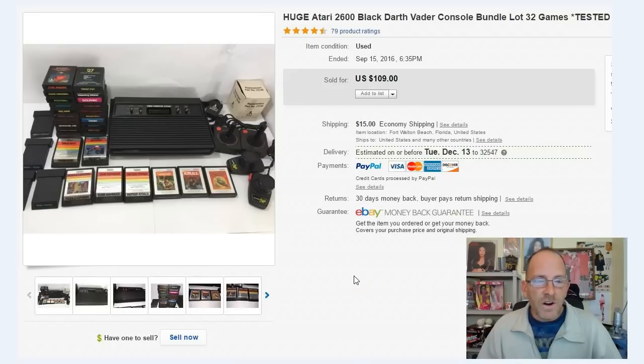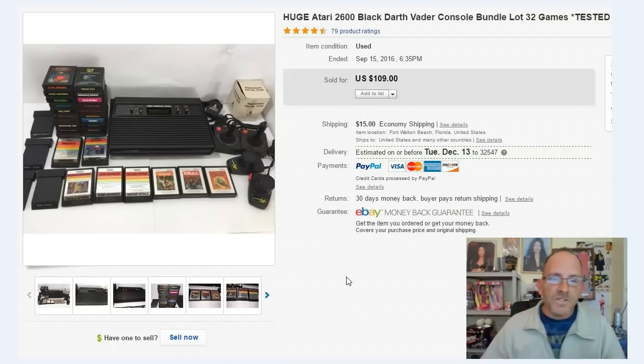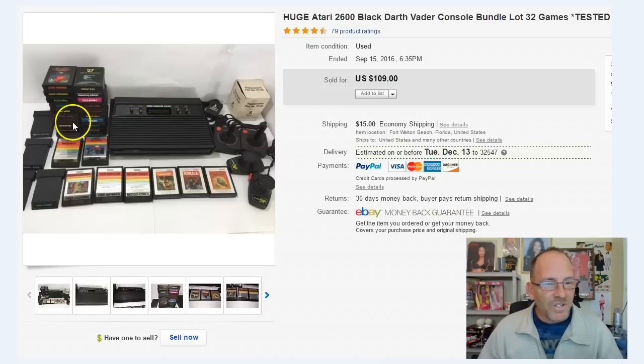Here's an old Atari I picked up. Got $115 for it. It's just an old Atari. They're all very common games, and this is a black Vader console. It doesn't have the wood grain. It's got the black, and yeah, quick sale. Listed it, sold it, real quick. Just an Atari, nothing special.